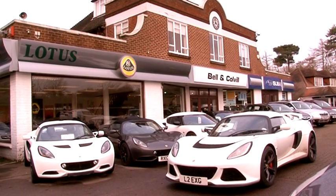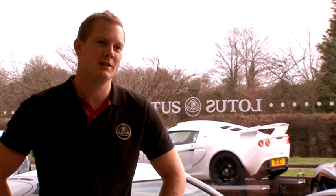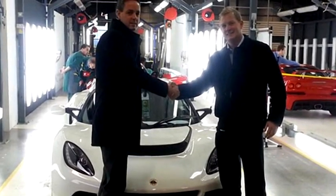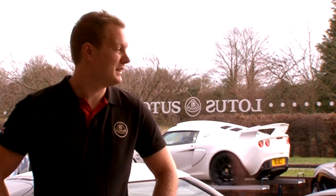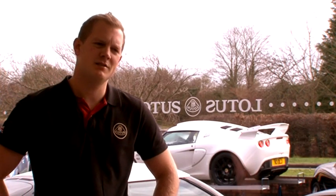Well, we're pleased to confirm we've received the V6 Exige from Lotus Cars. I went up to Lotus on Friday and was handed the car over personally by James Haskey, the Lotus sales manager, and had the enjoyable job of driving it back. It's been a long time coming, but I'm pleased to confirm it's worth the wait. The car is just fantastic.